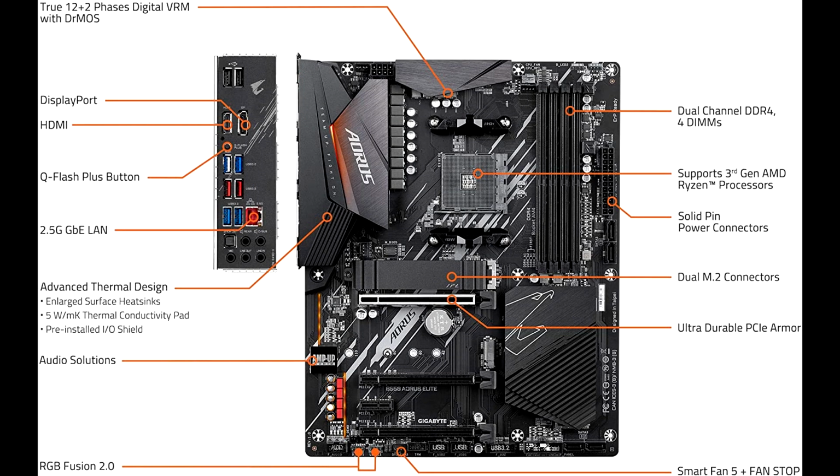Also, this board does have a dedicated Q-Flash button, which is very crucial and important since we are going to be going with a Ryzen 5000 series CPU. In case you buy this motherboard and it doesn't come flashed with a BIOS that's 5000 ready, then you can simply flash it with a USB using that button and you'll be good to go, all without having a CPU installed.